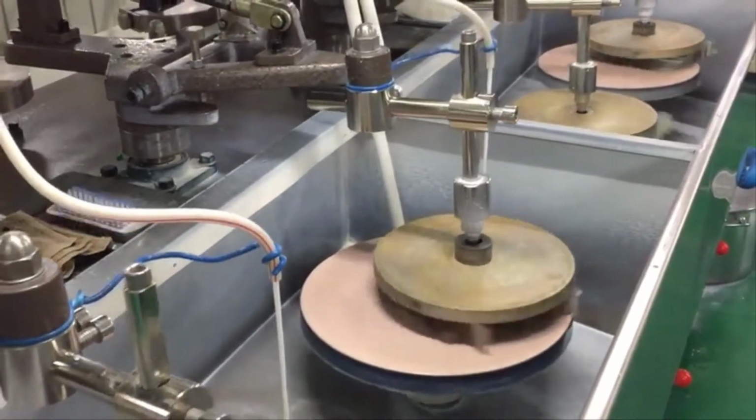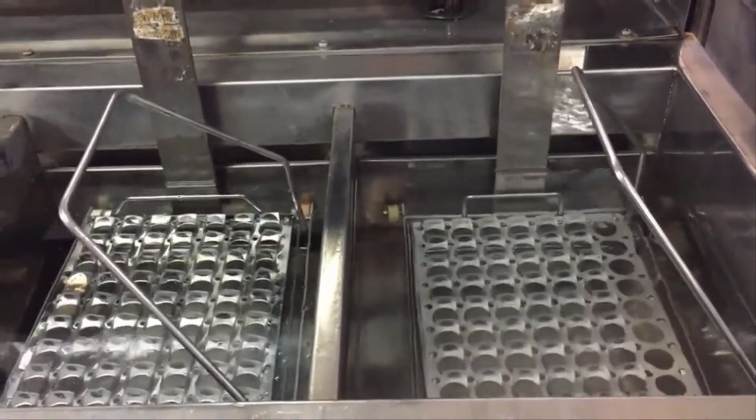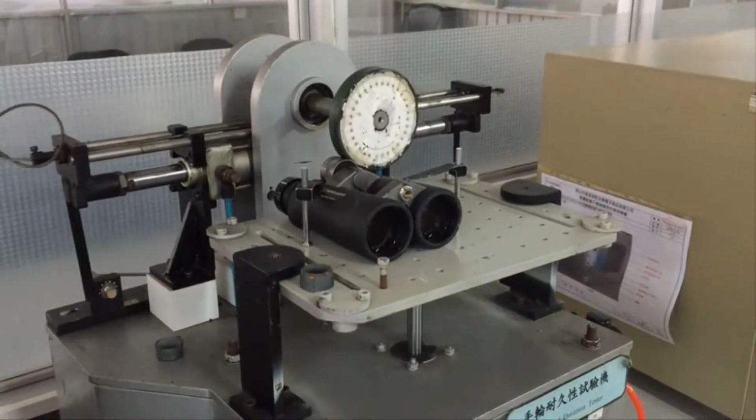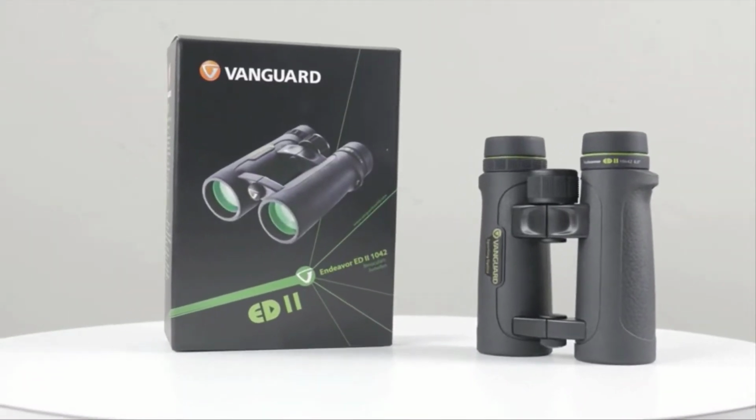Because we own our own factory and have complete control from concept to fruition, our production costs stay low, and as a result, Vanguard is able to deliver a higher quality optic at a more affordable price. We also stand behind our products with industry-leading warranties.